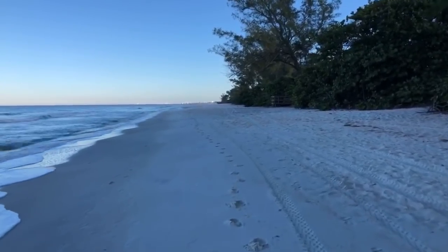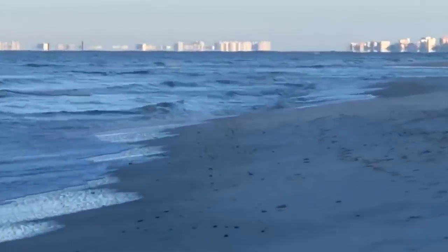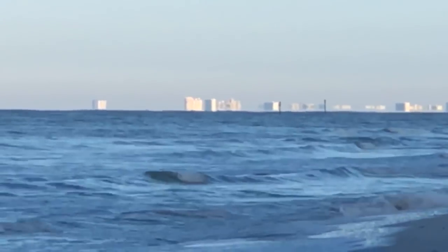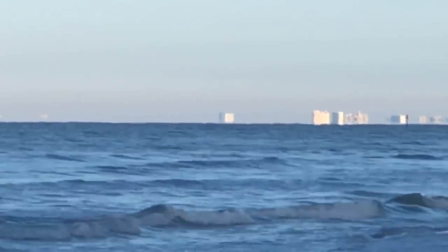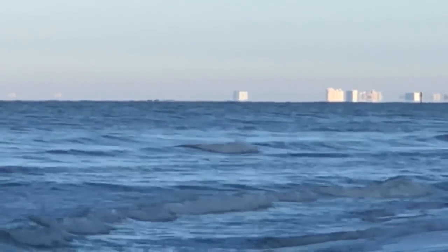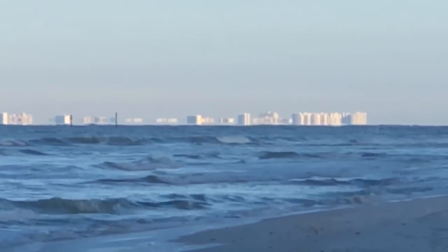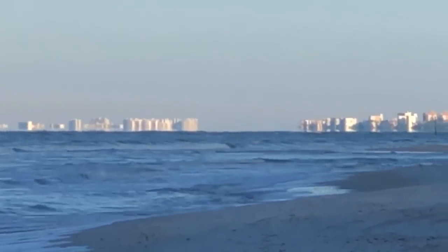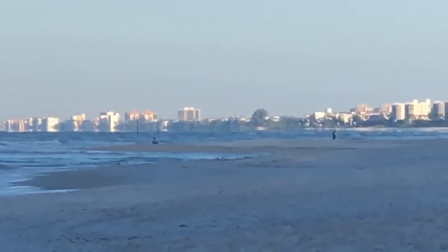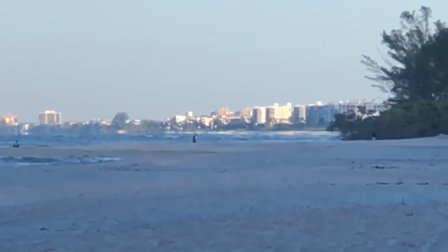Really clear out here though. The air is clear. Let's zoom in here and get a really good look at Fort Myers Beach up there. Bonita Beach there, Estero Boulevard. That's Lely there, Lely Barefoot Beach.